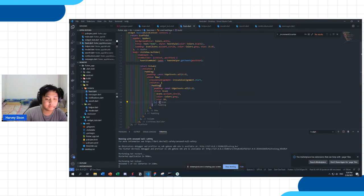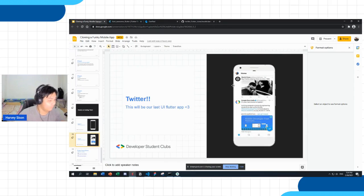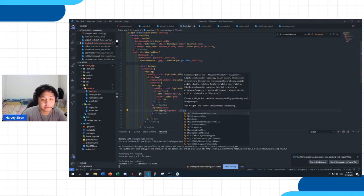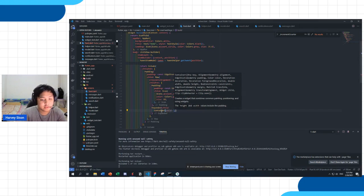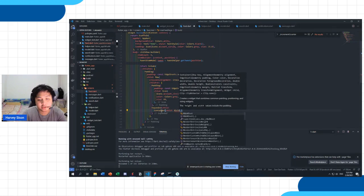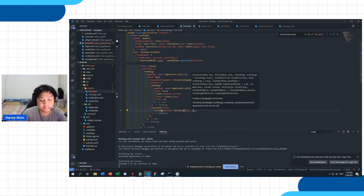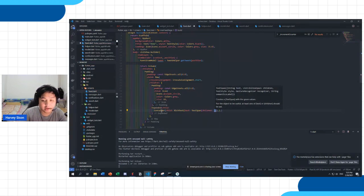So for that, we just have to call Expanded, and inside this Expanded, of course, is a child, and inside this child is a Column. Or basically it's a Container. So you can add a Container first, and then we can add a child here, a RichText. Basically, RichText is a widget that you can add as many items in as possible. So if you add a Text, and then inside this text is a TextSpan, you're gonna add multiple items here.